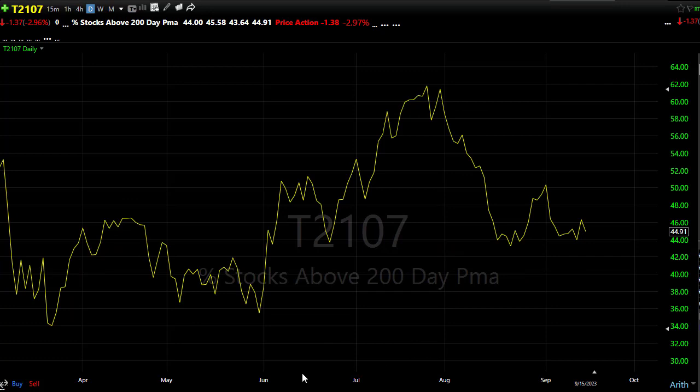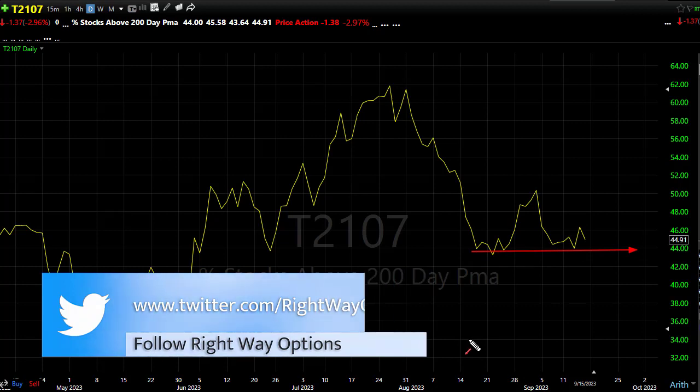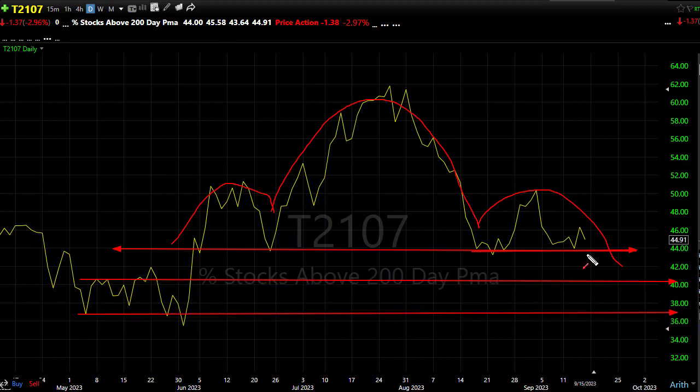T2107, the percentage of stocks holding above the 200-day, also pulled back a little bit, but the good news here, we didn't take out those lows. So as long as we can hold in here, almost 45% of the stocks holding above their 200-day, that's not terrible. If we can hold this support level, we might be in good shape. I want to point out that big head and shoulders here as well. So if the bears were to really get going and push on down, then I'm thinking we're probably going to come back down and test some of these levels down in here, if they can push on through. That's a big if. If they can push to the upside, then we'll look for some of these levels up in here to resistance areas in the chart. So watch that carefully in T2107.